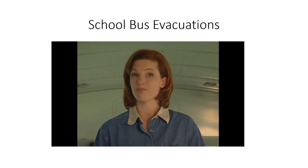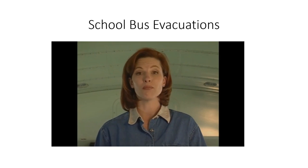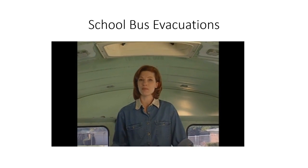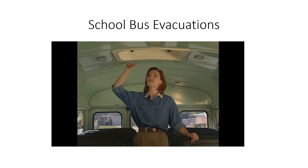Front doors, back doors, side doors. You have several options for getting out. But in a worst case scenario, like a bus on its side, these exits might be blocked. So where are you going to go? Check this out. It's a roof with a view.